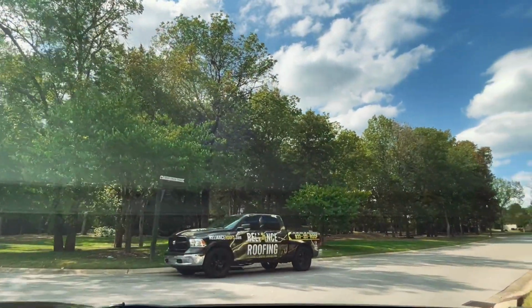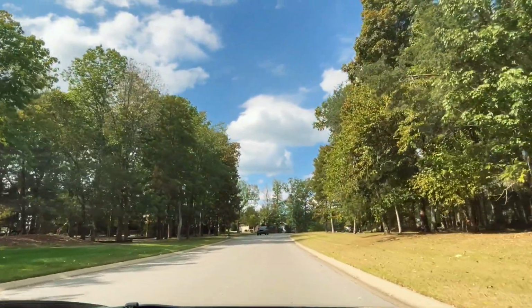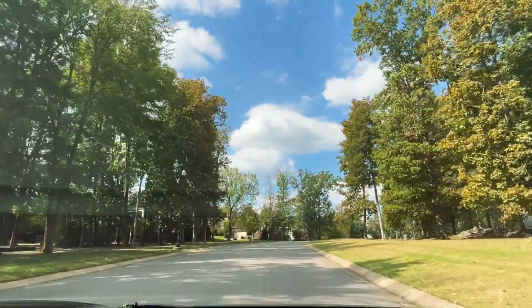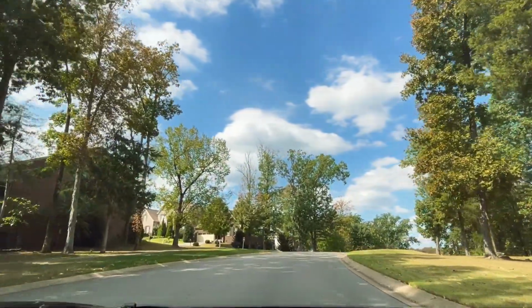Gonna make a right here on Bitticks Creek Trace off of the roundabout. Got another little playground area on the left. There's lots of common ground and lots of little pocket park areas here in the neighborhood.